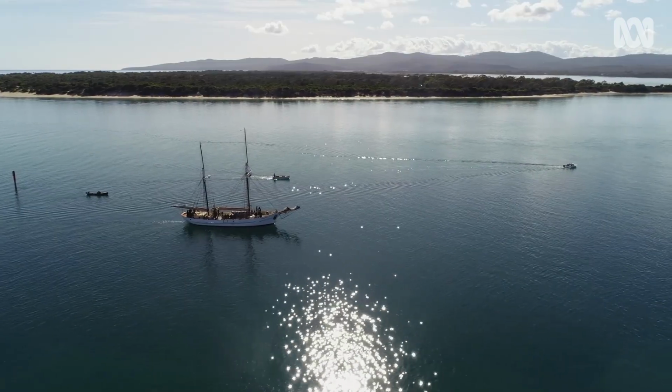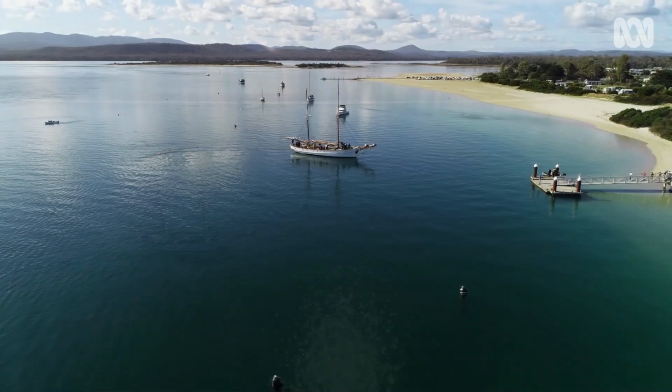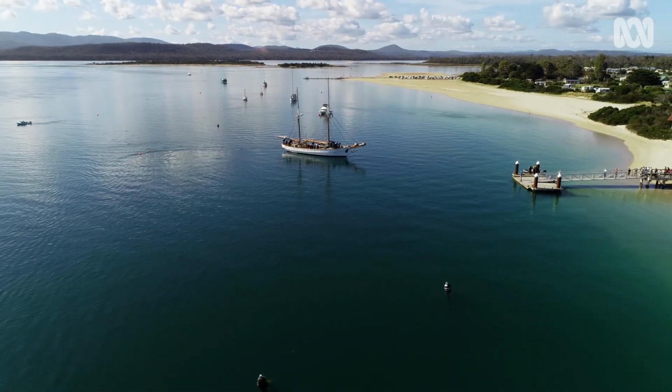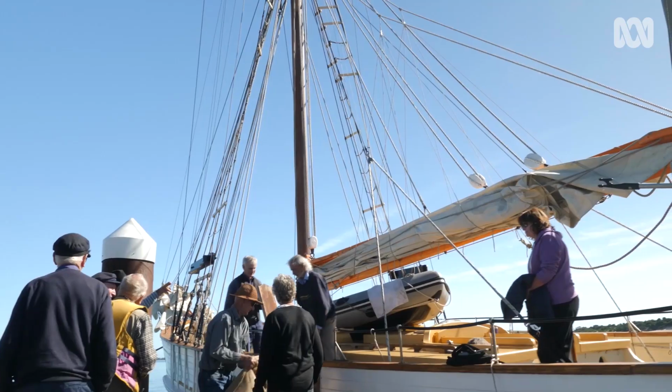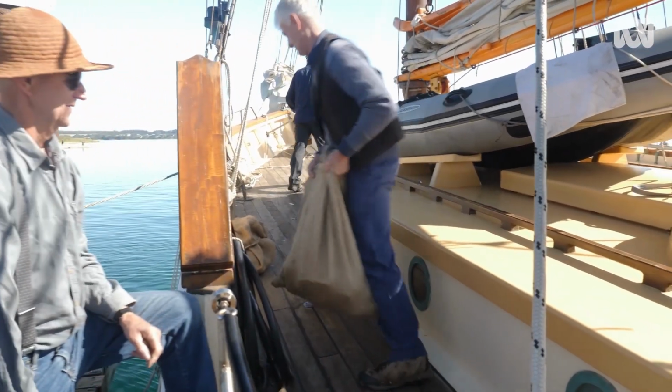It's just wonderful, you know, to be able to use this vessel for a day like today. She represents the early trade between northern Tasmania and the mainland way back in the 1800s. Today came about by the history group that's in Port Sorell. They've gone to a lot of trouble with the cargo as it was, delivered it as it was.